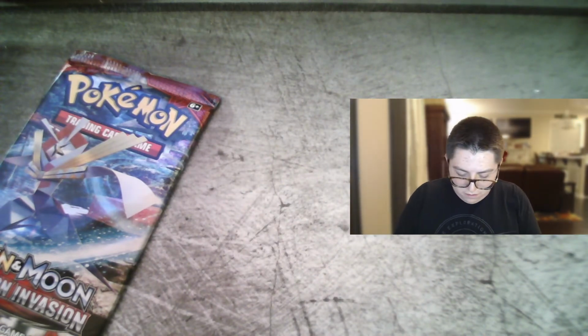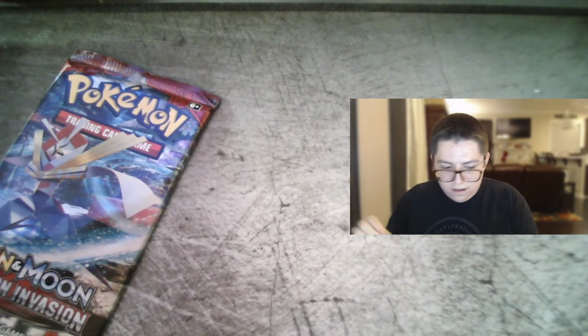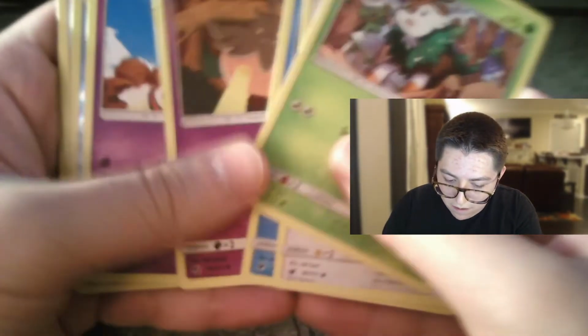That foil stuck. Okay. Put these code cards off to the side real quick. Alright. Let's take a quick look at what is going on in here. I don't think anything special. Alright then.